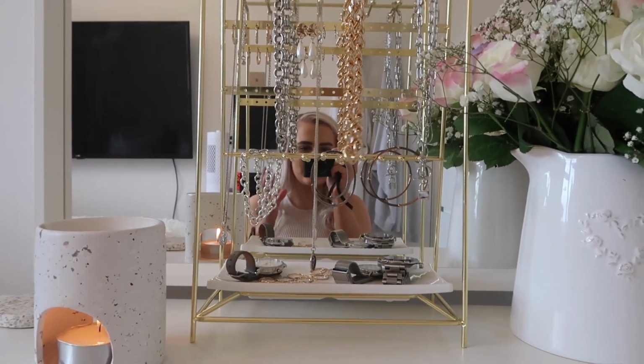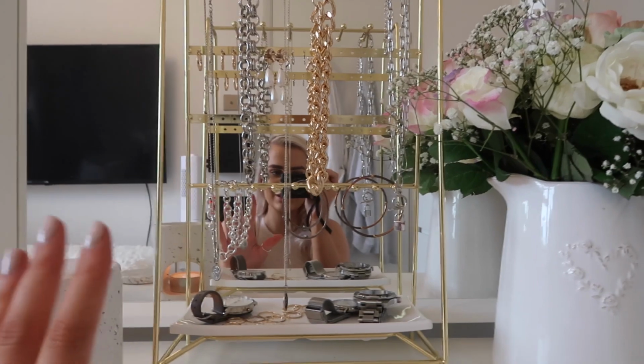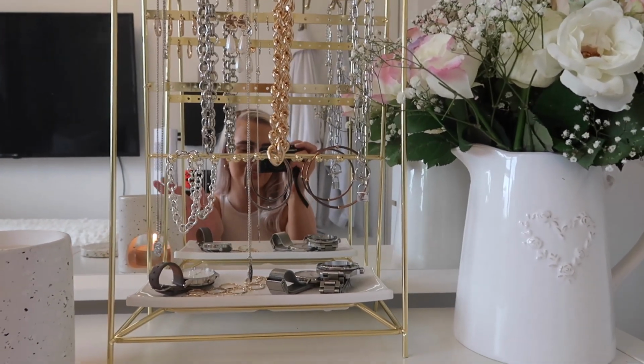I thought this is a really pleasing jewellery stand on the eye, and it's actually so practical because you can fit so much more jewellery on there. Believe me, this is just making me want to add to my jewellery collection even more.